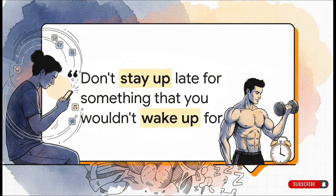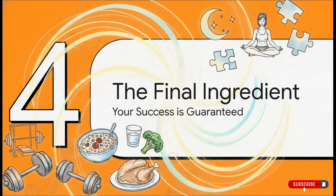It's such a powerful gut check for anyone who finds themselves scrolling on their phone late at night. Just ask yourself, would you set an alarm to wake up early for this? If the answer's no, then it's probably not worth sacrificing the recovery that actually builds the muscle you're working so hard for.